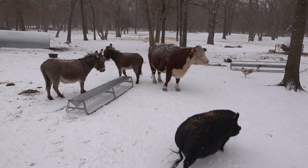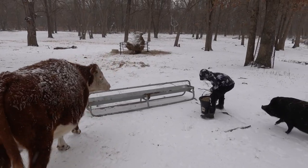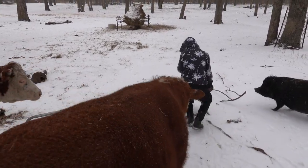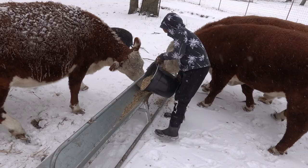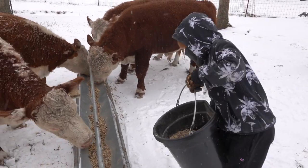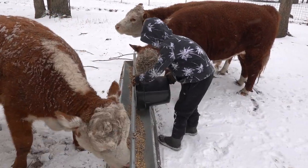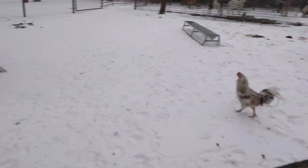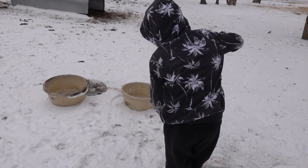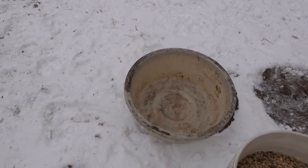Go dump it in this long trough right here. Okay. Or that one. Oh my gosh, did you just see that? Not quite all of it, just dump most of it in there. A little more. You only dumped half of it. Just leave a little in the bucket. Spread it down. Okay. Now dump the rest in one of these tubs. That way the pig doesn't have to fight the cows for food. And the more we spread it out, the more evenly everybody gets to eat.